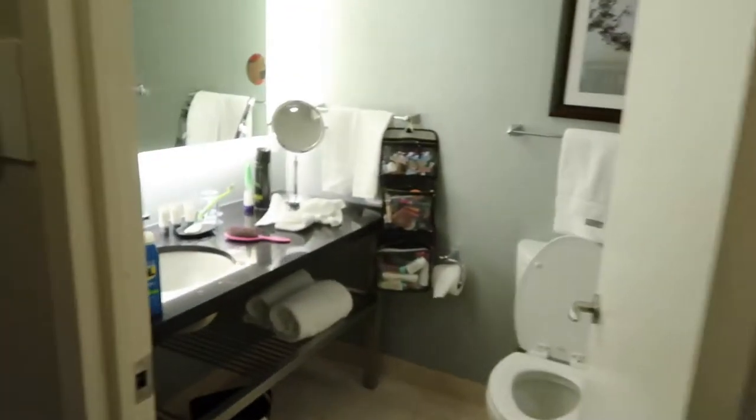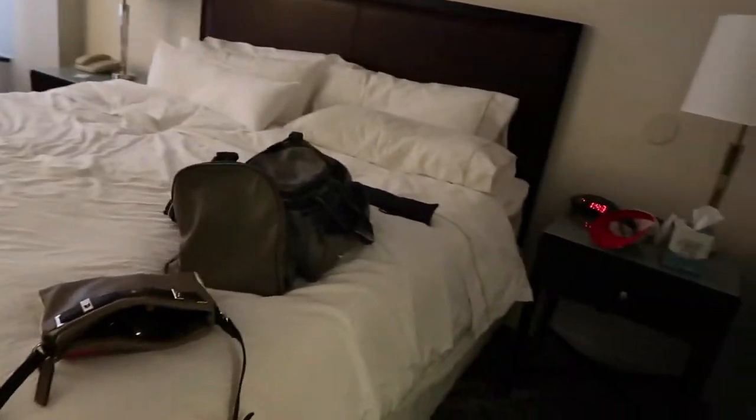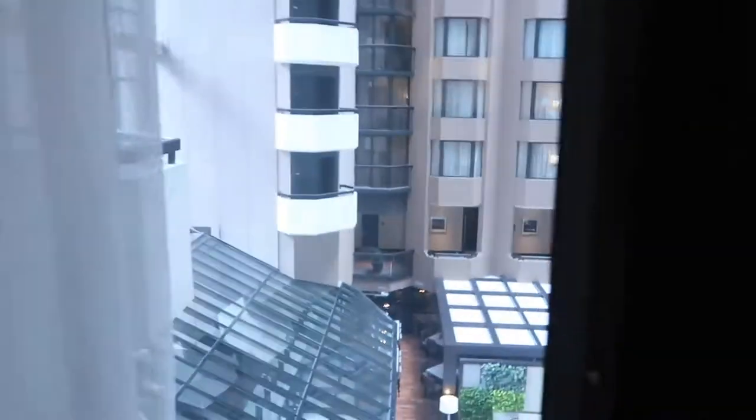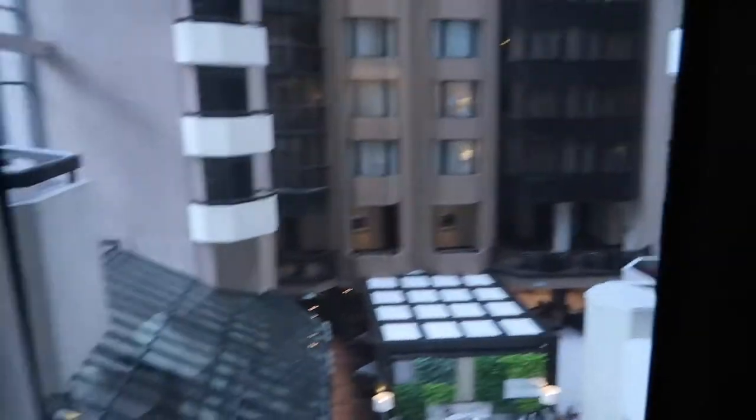We've got a bathroom on the right. We've already unpacked, so it's messy, but got a bed, got a Quinn, got a desk, got a cute little seating area, and our view is actually into the hotel lobby, which is kind of cool. So I think we're gonna head out and get some lunch now, some brunch perhaps.